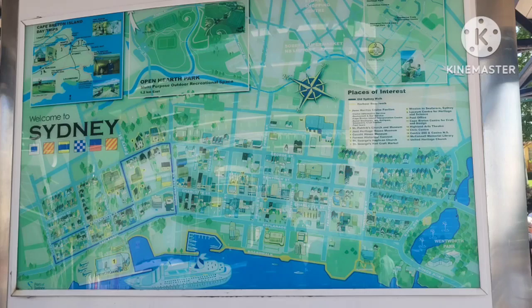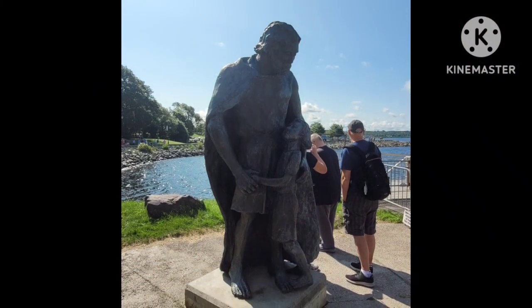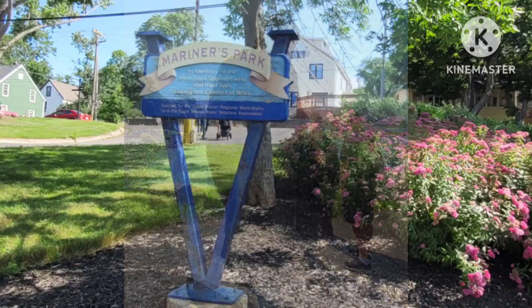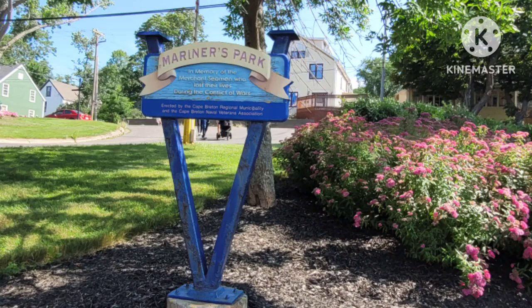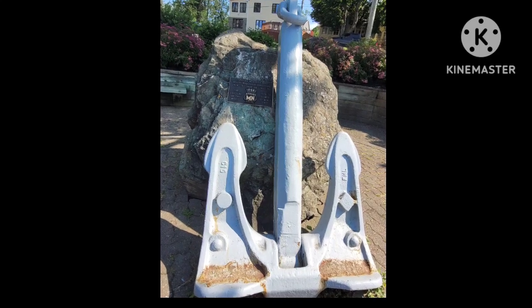Here in Sydney today, we decided to just walk around close to the port. There was a boardwalk and also some historical museums. They were more like staged houses all around the port area. So that's what we ended up doing, and I'm going to share with you all the sights that we did see.